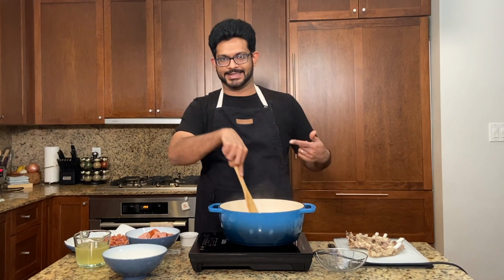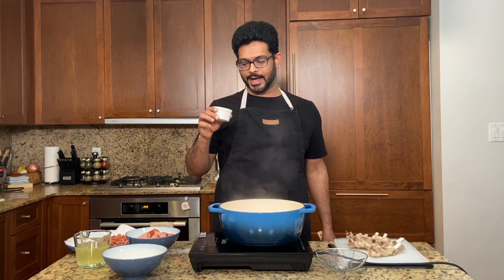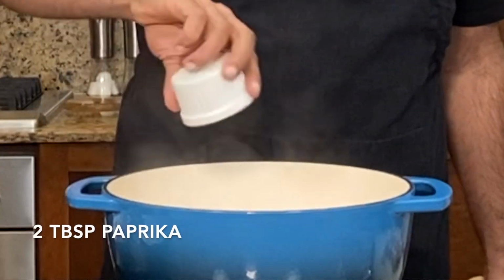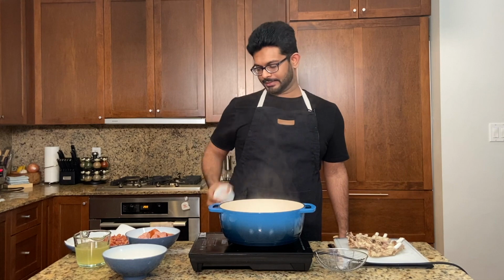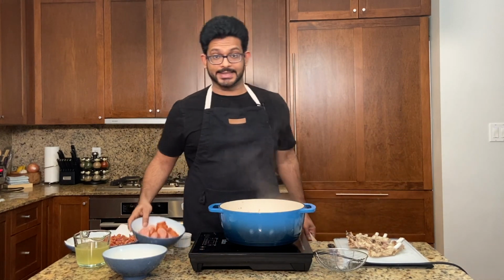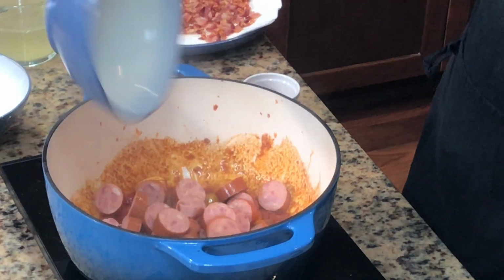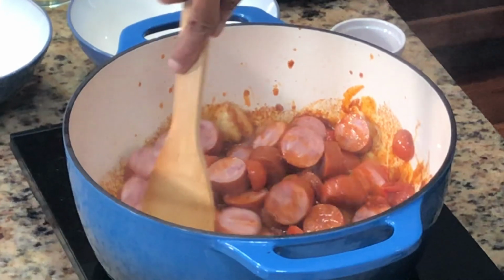I'm just gonna saute this for a quick 30 seconds or so and add the paprika. This is 2 tablespoons of paprika. Honestly, this is not Romanian paprika. I wish I had that, but you know, this is just your standard North American paprika. And now it's time for my sausage. I'll give everything a little stir and coat my sausage with my paprika mixture. This already smells amazing. You guys have to be here.